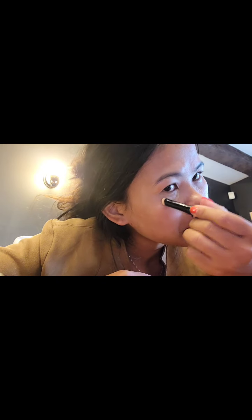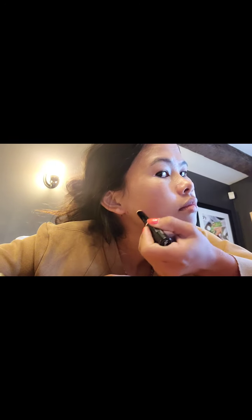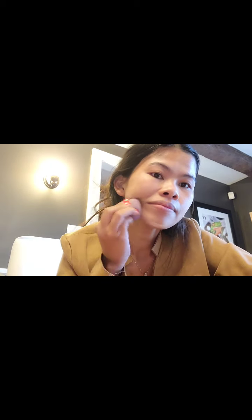concealer. So this is the concealer. I'm putting something on under my eye. So I'm just trying this product actually. I'm not doing a full makeup. I'm just putting something on my face. But it's really great to my skin. What do you think? Just look it up in Sephora.com.